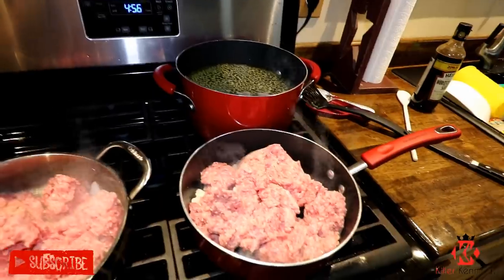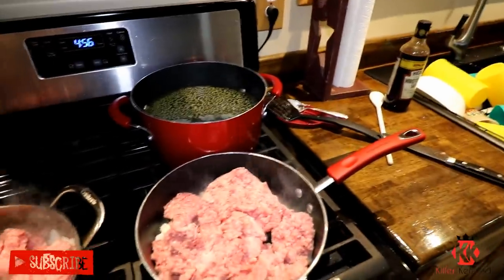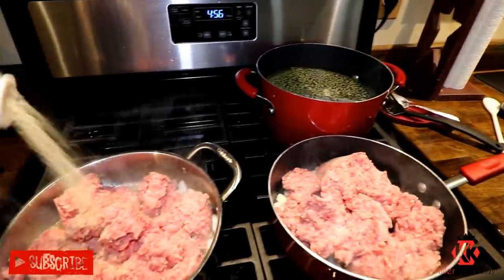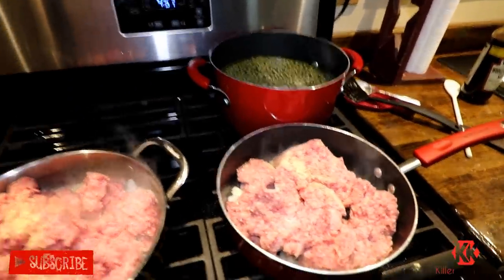Gotta get that salt, pepper, and garlic action. So I took your advice in the comments and I separated it into two pans. Obviously, I get a better cook that way instead of trying to pile it all into one. This is definitely more efficient.